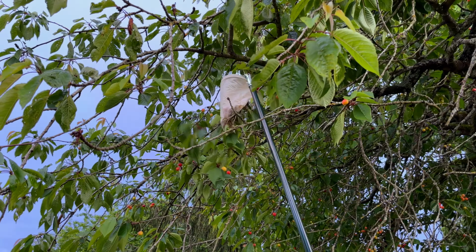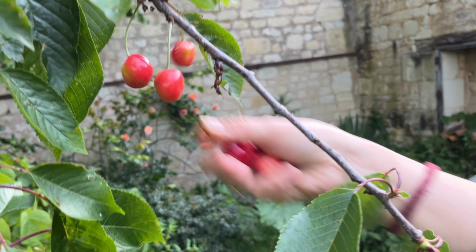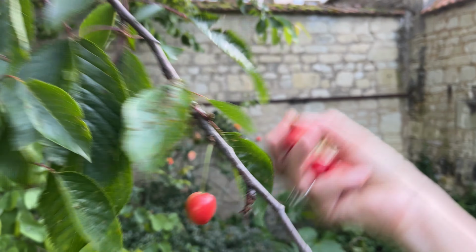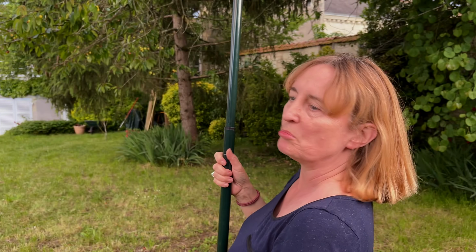Ooh, yeah, super duper. Oh, I dropped one. I think the pigeon or the blackbird is going to it. Oh dear. You need to have a special cherry picker device. Oh. Did you get it? Yep. Shall we? Okay.